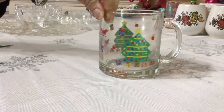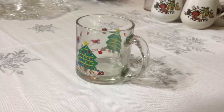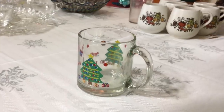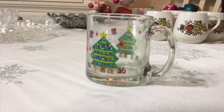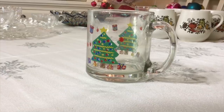I worked for Save the Children for quite a few years at their headquarters based in Westport, Connecticut, back in the late 70s into the early 80s. And they used artwork. This is all artwork done by kids around the world. I don't remember seeing a mug like this, but I know that they used a lot of their designs that the kids did on their Christmas cards. So it kind of meant a lot to me.